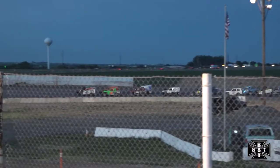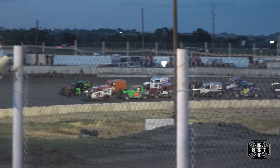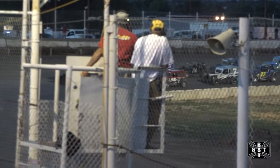Devin Breeze about to fire us off side by side with Ben Haney. And we will work out of corner number four. We'll get them side by side back to the green flag.